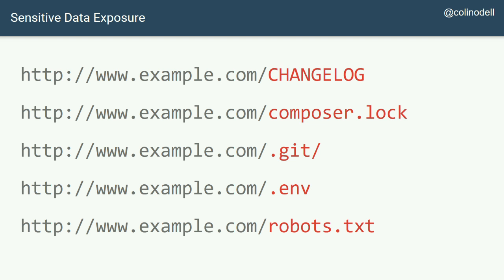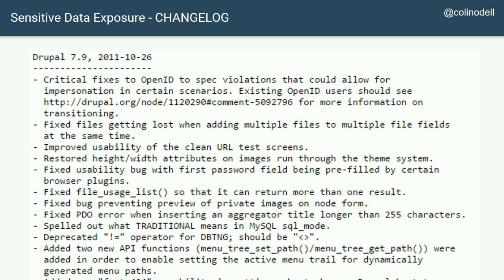Let's look at some of these. Let's start by looking at the changelog. What if you have a Drupal 7 site with a changelog in your web root? An attacker might be able to just go to website.com/changelog and see you're running an old version of Drupal 7. They could then go look and say, okay, what security vulnerabilities exist in 7.9 and use that against you.